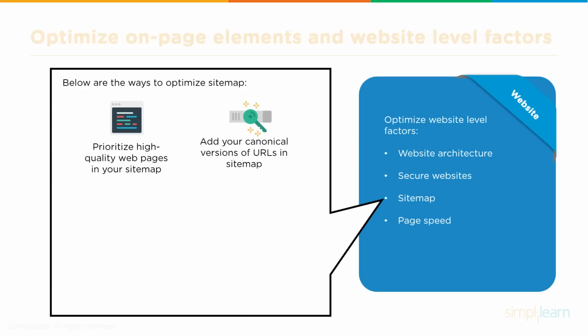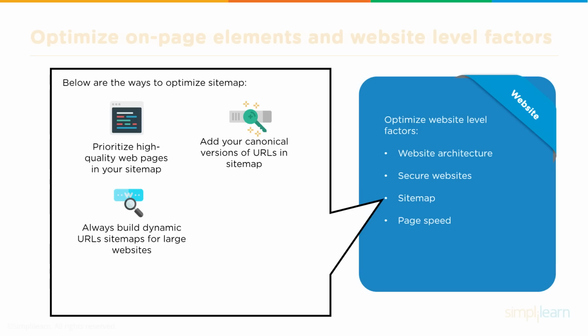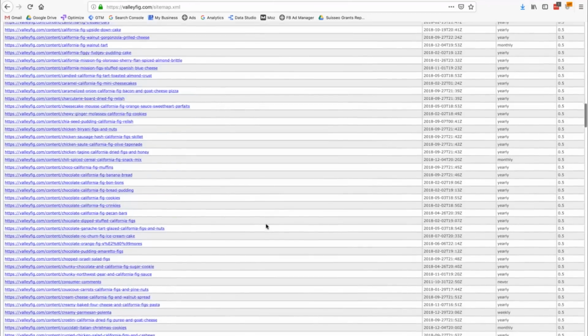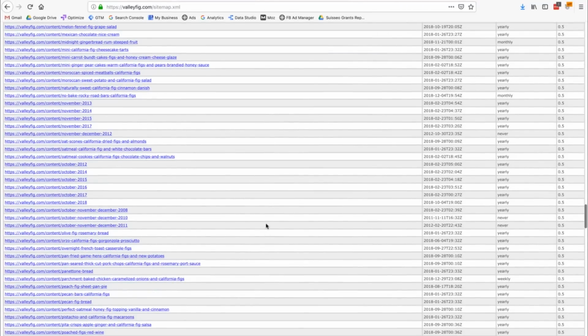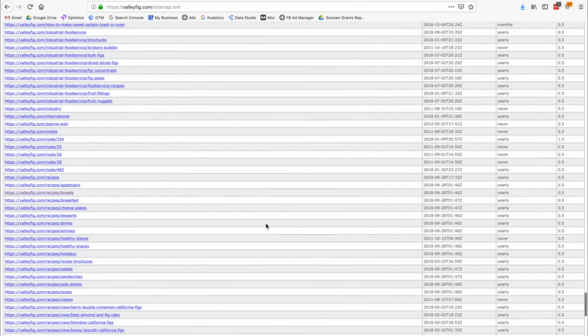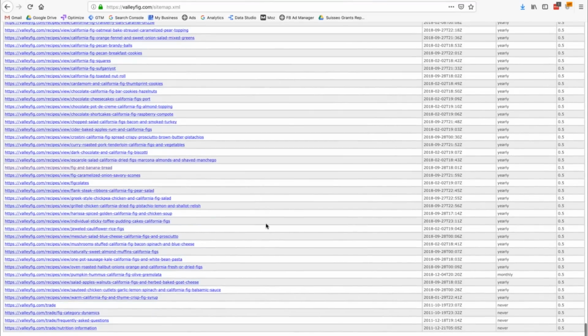We want to be able to add canonical versions of URLs in the sitemap. So we want to add all our original URLs in our sitemap. And so we always want to build dynamic URL sitemaps for larger websites. And what I mean by dynamic URLs is that if I look at this sitemap and we're always adding content, let's just say in the form of a blog, well, guess what? We want those pages to be added to the sitemap as they're published. So as we add pages to the blog or to the site, they should automatically be added to the sitemap. And so in effect, we're going to be able to see the sitemap grow with more URLs.